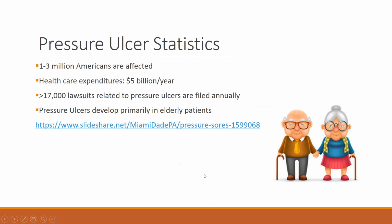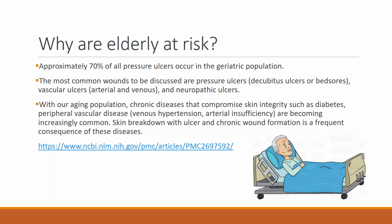Pressure ulcer stats. About 1 to 3 million Americans are affected by pressure ulcers. The healthcare expenditure is close to about $5 billion a year. More than 17,000 lawsuits related to pressure ulcers are filed annually. And of course, our elderly patients are at the highest risk of developing pressure ulcers. So approximately 70% of all pressure ulcers occur in the geriatric population.